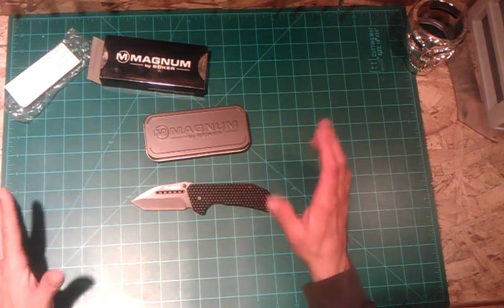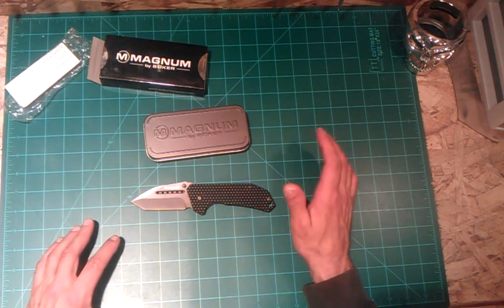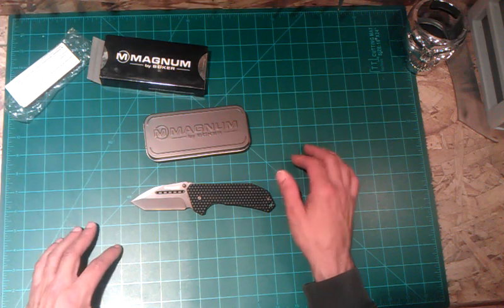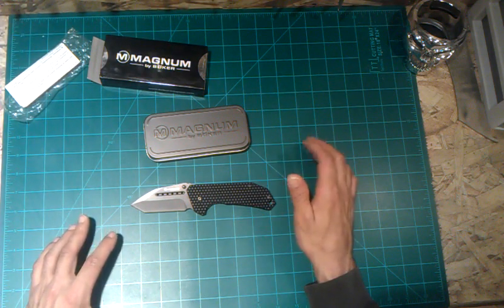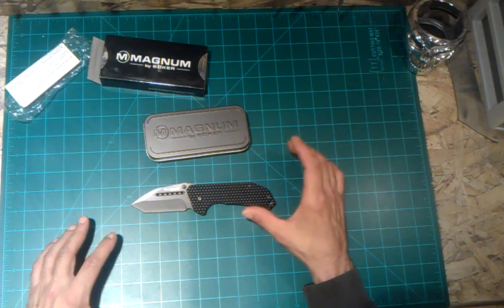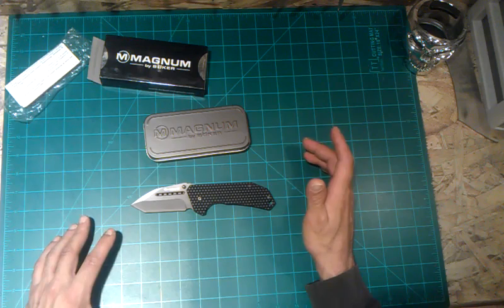So anyway, that's my review of the Boker Magnum Mission Commander. Like I said, total length on this guy is 7.76 inches, so it's your mid-size EDC carry. It's a little on the heavy side for its size, but it's not bad at all.